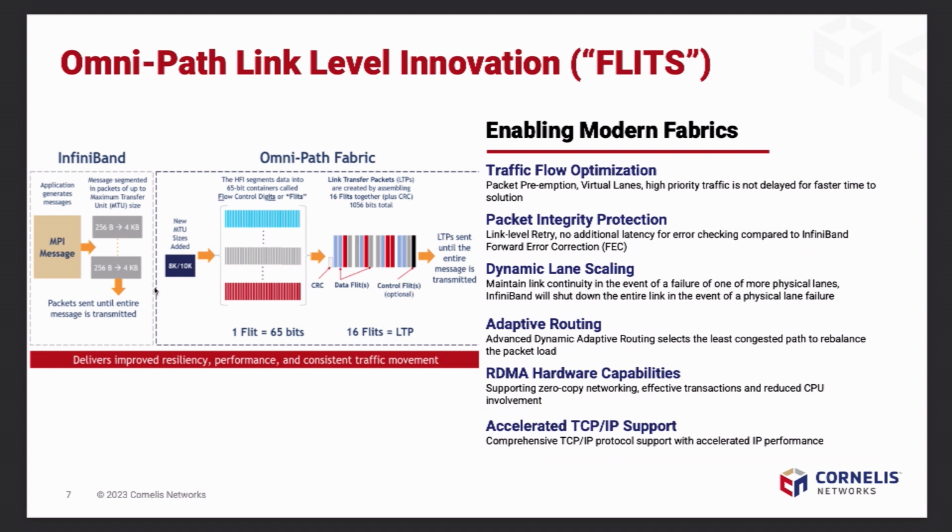So if you have an MPI storage access that's transferring a gigabyte of data and you have one MPI communication that really needs to arrive the next microsecond, then FLITS allows us to just interleave that one package into the data storage traffic, allowing it to arrive straight from switch to switch to switch without any additional delay.